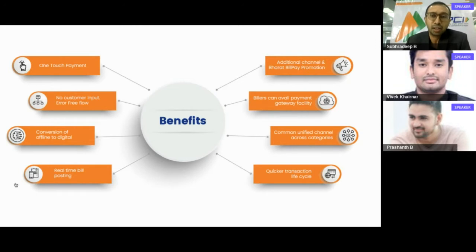And finally, it's a quicker transaction lifecycle, because as we say, we are eliminating one half of the steps, like no fetch required. Direct payment is getting posted, so it results in a very quick transaction life cycle. So literally a customer can complete a payment within a few seconds by just clicking on that link.